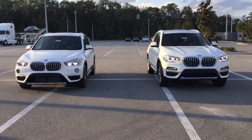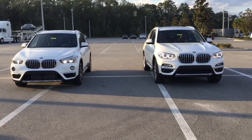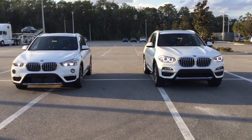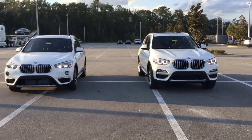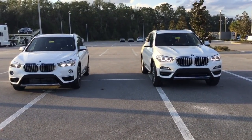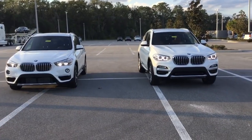And I'm wanting to do a comparison video between the X1 and the X3. The X1 is on our left. It's our smallest SAV that we make. And the X3 is on the right side, which is our medium-sized SAV that we make. Both of these vehicles are Alpine White on the exterior with two different interior colors.